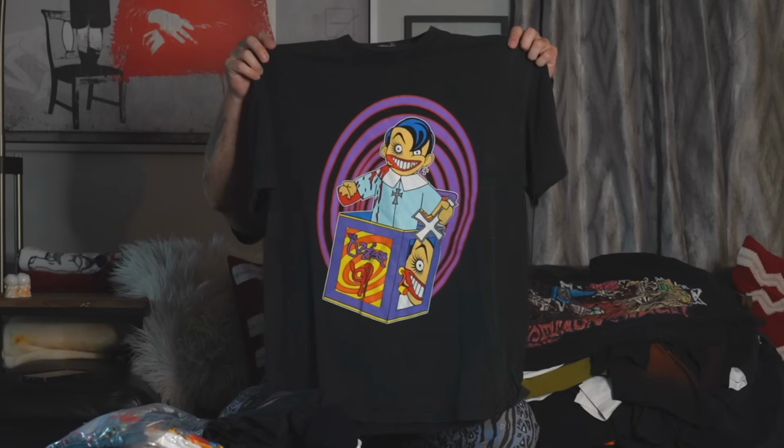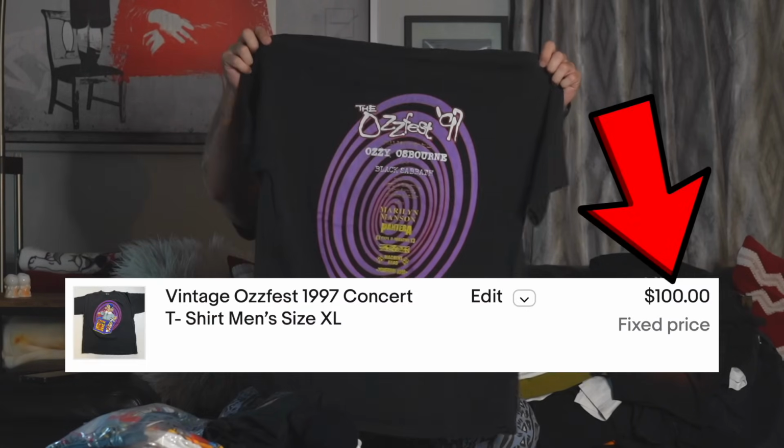Next up, this is gonna be Ozfest. Ozfest T 1997 with the back hit as well.